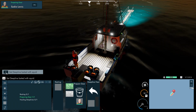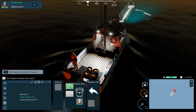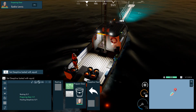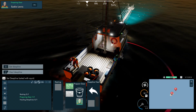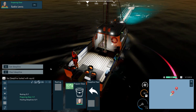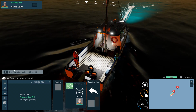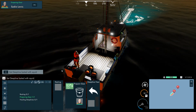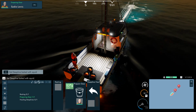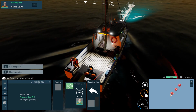As soon as that turns to red, we can drop another one. There we go. It's nice having crew, I'll tell you that. Let them do the work. Yeah, the more work she does, the more money she makes too, just like me.